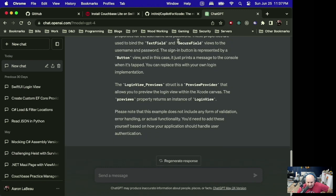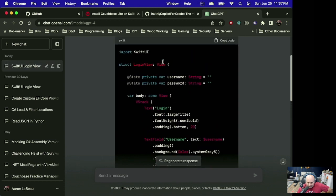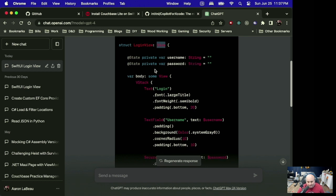Boy, you're very talky, ChatGPT tonight. Let's take a look at what we got. So we're inheriting from a view. That makes sense. We're taking a state of username and password. We'll probably want to modify this eventually to send that over to, like I said, an authentication service. But this isn't that bad, right?